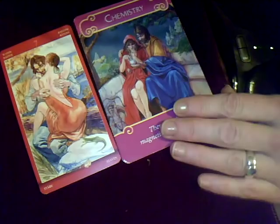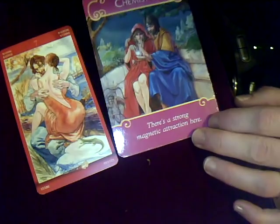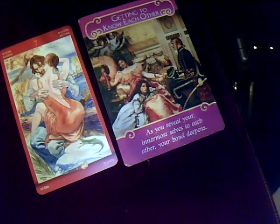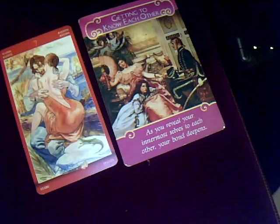There's definitely chemistry, so you feel a very magnetic pull, magnetic attraction, both, and you're getting to know each other. I get the sense that this man is feeling it for you. He really is. He's really feeling it for you, but he doesn't really know what you need. What it is you need.